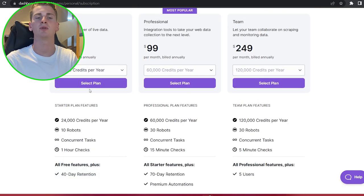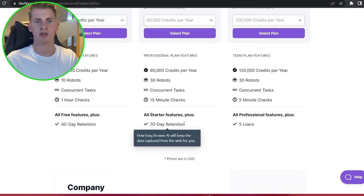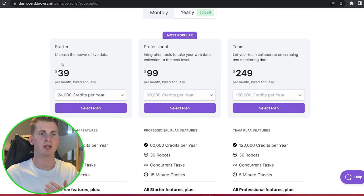So if you're saying, I don't need less than an hourly check, then go for this one. If you're saying, yeah, I do need the 15 minutes or the 5 minutes, you need to choose either one of these. But other than that, the differences are the retention and the users. Now, I'll leave this up to you in terms of what you need, and I'll leave my opinion about this later on in the video as well.